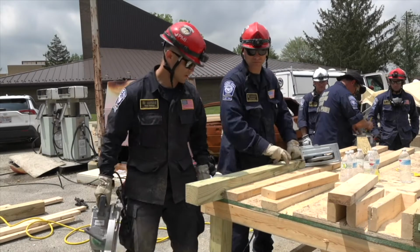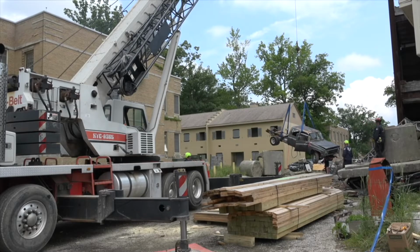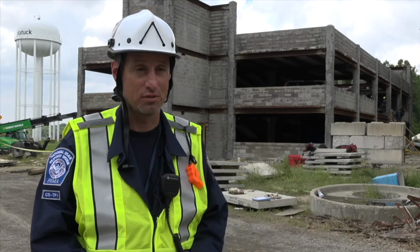With Colorado Task Force 1, we have many departments and many members that come across from all these different agencies across the Front Range. How we do that, everybody has the same goal in mind, and that is to help the citizen and be able to provide a service to a community.